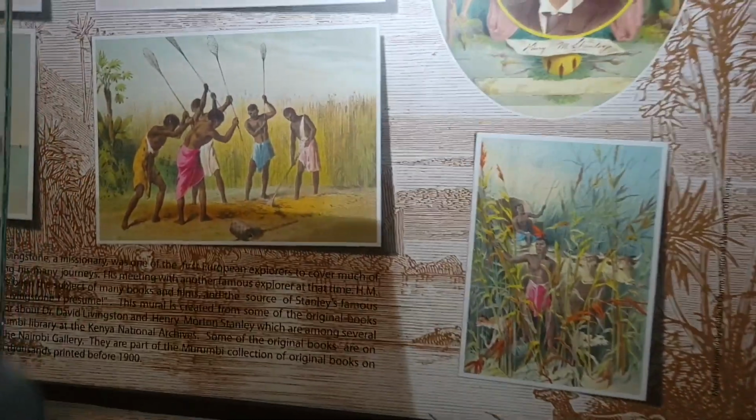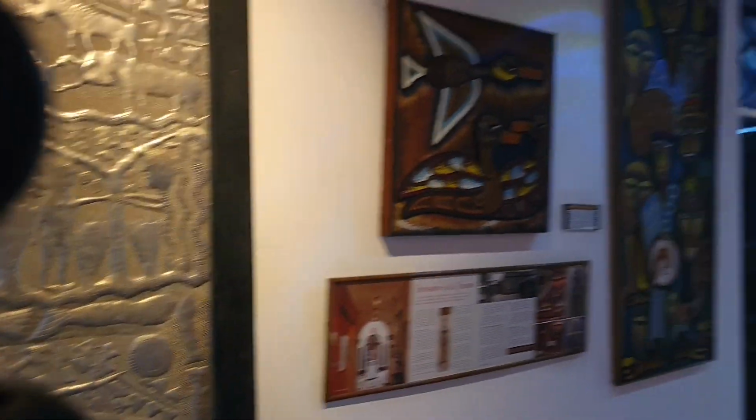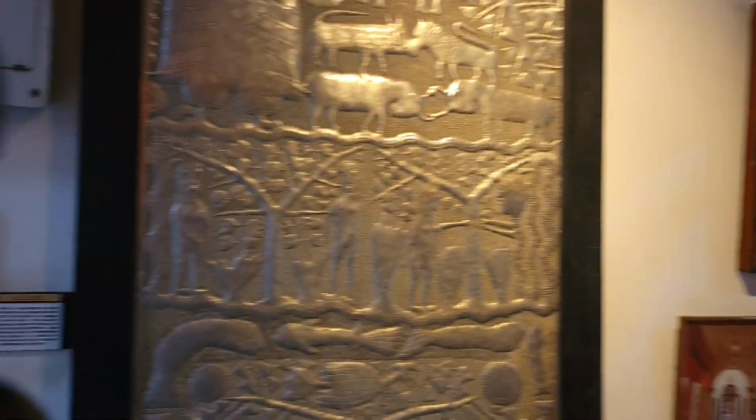But if you do find history fascinating, this is definitely worth a visit because of the interesting columns and domes within this little building, but just the history itself gives you something really exciting.